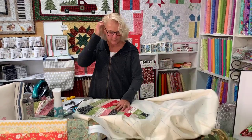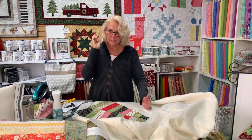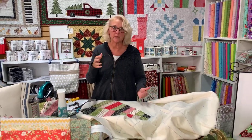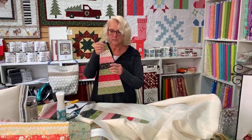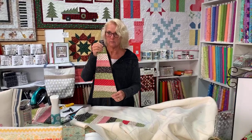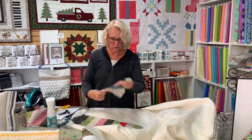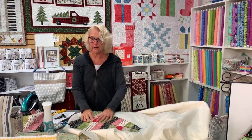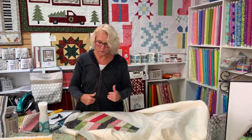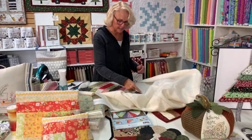I think I got enough... I got like 14 or 15 out of 2, and there just wasn't enough. I needed another strip. So you need 3 of each color strip and 9 strips total, 3 of each one. Then you'll just go all the way around. Boom, boom, boom, boom. And as you're going around, you're quilting it, and then when you're done, you will cut on the line that you stitched.